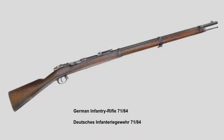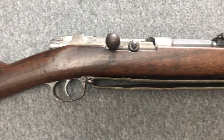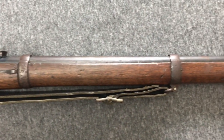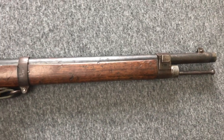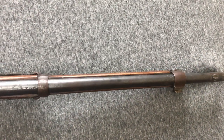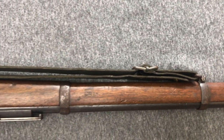When the sea battalion and the sailor artillery units switched to the rifle 71/84 is not exactly known. The earliest mentioning of the 71/84 in Navy service with the Imperial Naval Infantry is dated to 1892. Over 12,000 rifles were ordered this year. The then newly formed torpedo divisions were also equipped with the 71/84 rifle.